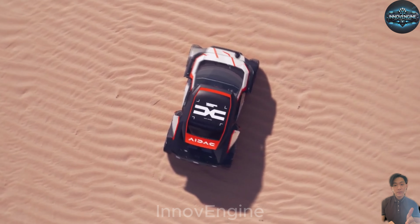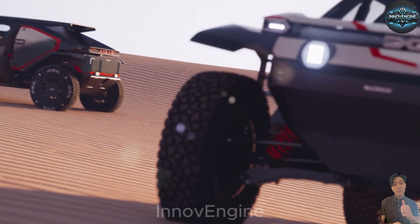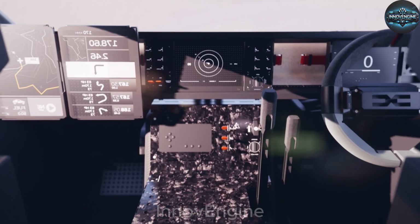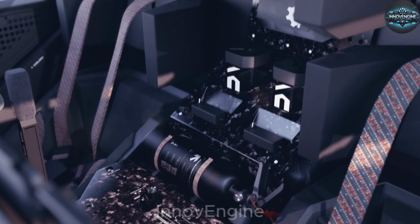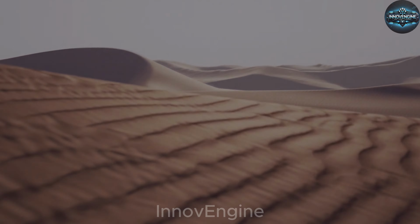Dacia has unveiled the Sandrider for Dakar 2025, a specially designed rally car built to tackle the harsh Sahara Desert. With a powerful engine and enhanced suspension, the Sandrider promises exceptional performance, handling rugged terrain with ease. Focused on durability and stability, it ensures teams can face the toughest challenges of the Dakar Rally.